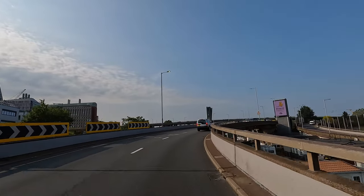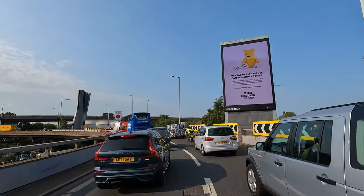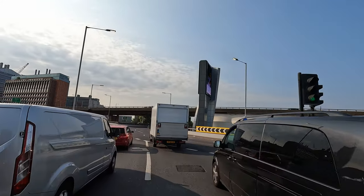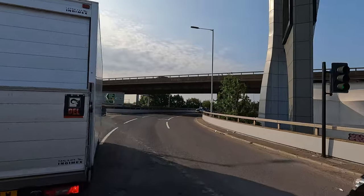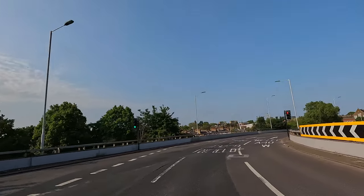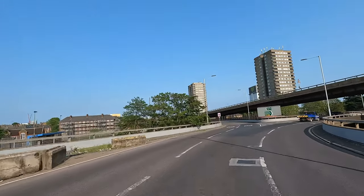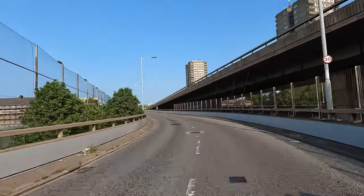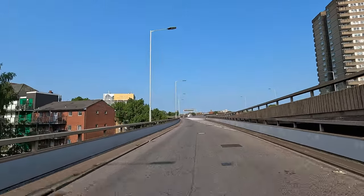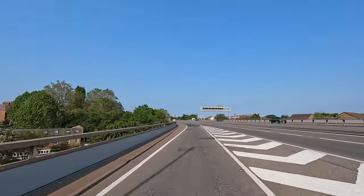So this is the A40, main trunk road leading into central London. Crazy, it's a main trunk road, but the speed limit here is 30 miles an hour. It used to be that the speed limit around residential areas is 30 miles an hour, but now everything's gone crazy.